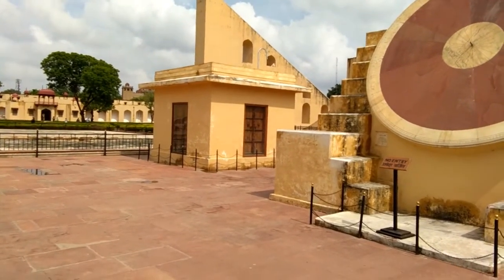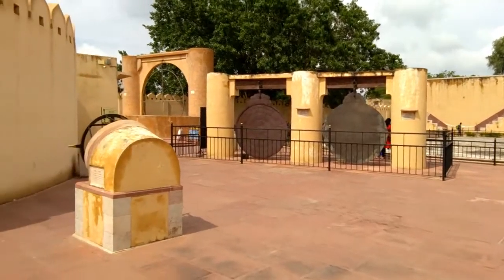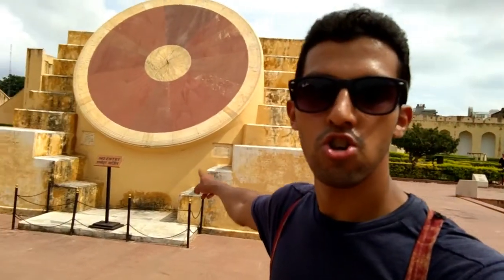Here at Jantar Mantar, a lot of astronomical instruments made back in the time by Jai Singh, ruler Jai Singh. One of these huge astronomical devices that's used to determine positions of bodies.